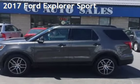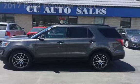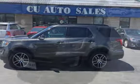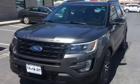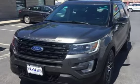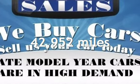Presenting a pre-owned 2017 Ford Explorer Sport. This four-door SUV has a 6-cylinder, 3.5-liter V6 engine, with all-wheel drive, and an automatic transmission. This Ford is a great value with less than 43,000 miles on the odometer.